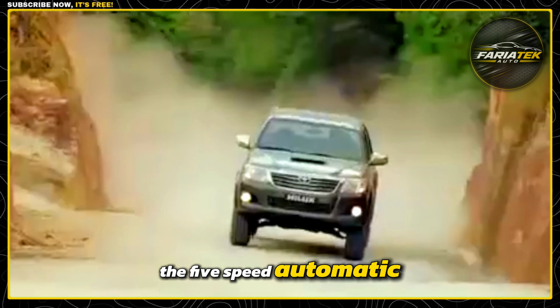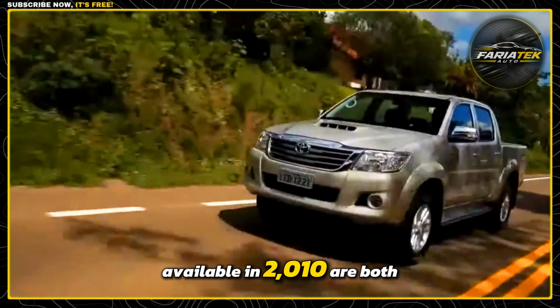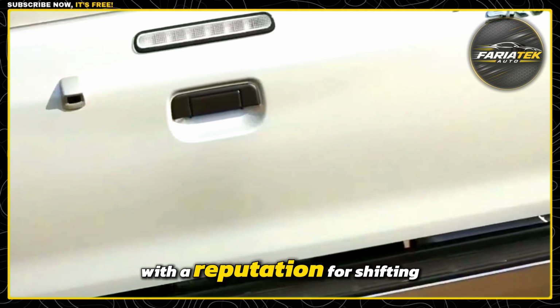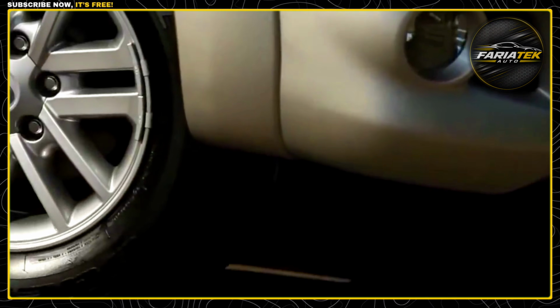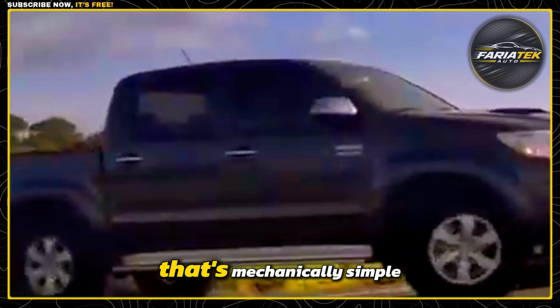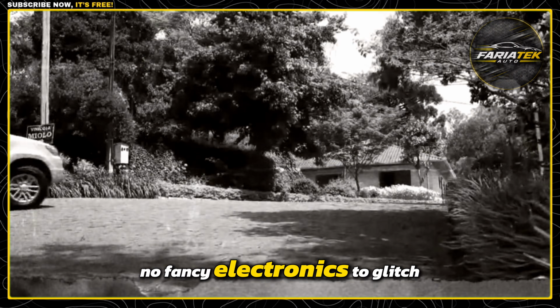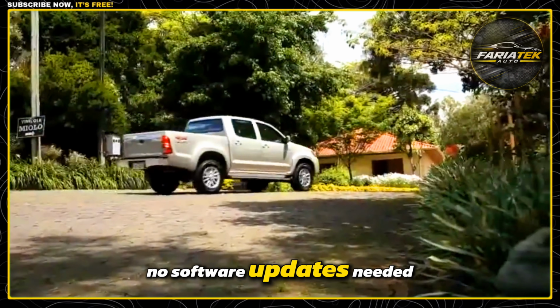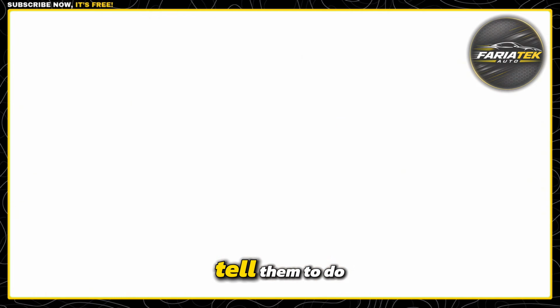The 5-speed automatic and 5-speed manual transmissions available in 2010 are both proven units with a reputation for shifting without drama and lasting without intervention. The part-time 4-wheel drive system uses a traditional transfer case that's mechanically simple and virtually bulletproof. No fancy electronics to glitch, no software updates needed. Just a lever and a set of gears that do exactly what you tell them to do.